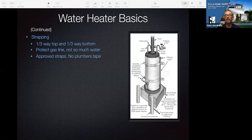Approved straps, no plumber's tape. Plumber's tape is that metal tape that's about 3/4 of an inch or an inch wide and has a lot of little holes on it. That's not allowed for water heaters.